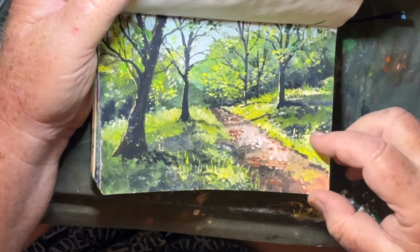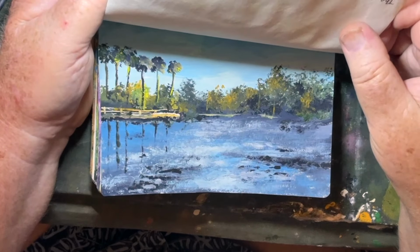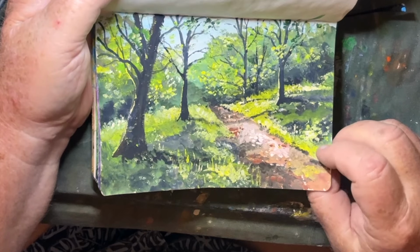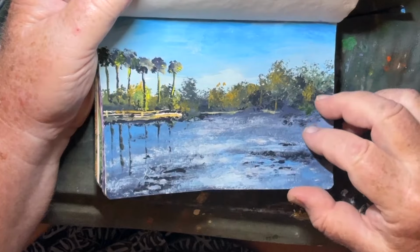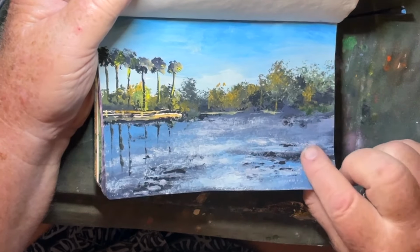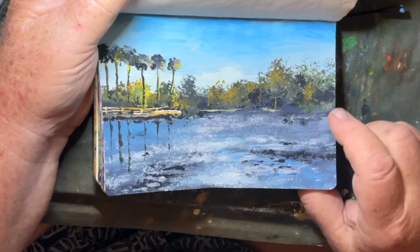And this is another trail. Let's see. I don't know where that might be. It's probably one of the parks around here. I just called it the Springtime Trail, from an old photo. And this is Silver Springs. This is when you're at the actual attraction of Silver Springs State Park.